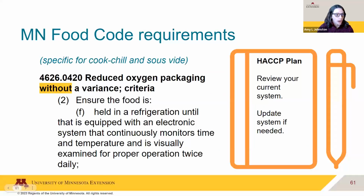Because these foods require such strict temperature control, you may need to make a change to your temperature monitoring system. So have that discussion with your health inspector to determine if your current temperature monitoring system meets this requirement. Some units have a log where the temperature is constantly measured and recorded digitally, and others don't, so you may need to purchase a device. I know the Hutchinson School District had to purchase a device.